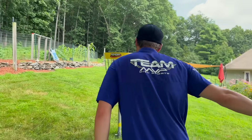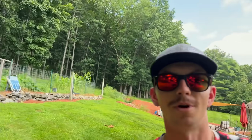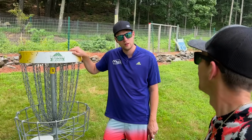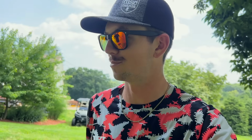But how about we take a little look at this basket here? Oh yeah. Straight from the 2018 World Championships, Smuggler's Notch, hooked me up. Do you know what basket it was? What hole? Hole 5. You know why I picked hole 5? Because you double bogeyed it? I birdied it every round in the World Championship, but huge shout out to Smugs. Nothing better than having a basket from my favorite course in the world right here in my yard.